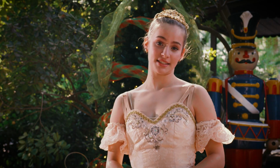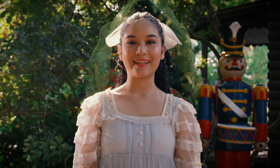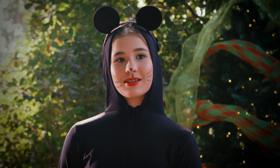How long have you been taking ballet? I've been dancing for 13 years, which means that I've been dancing since I was 2 years old. I began dancing at 3 years old, and I've been taking ballet classes for 12 years. I've been taking ballet classes since I was 6 years old, so I've been doing it for 7 years.